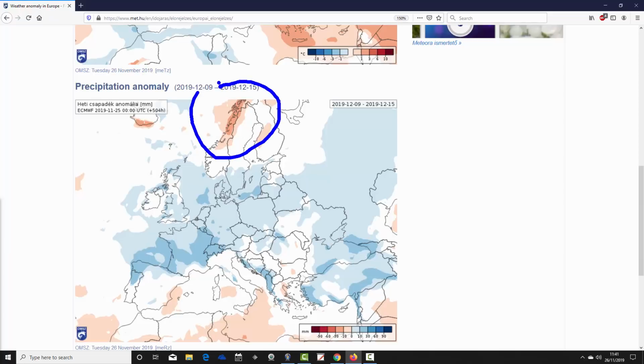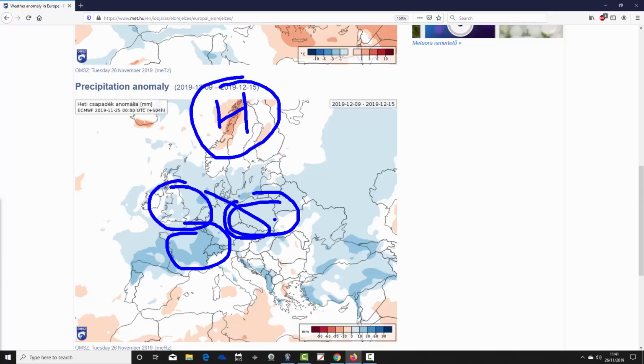You have northern Scandinavia looking drier than average, so presumably you've got some high pressure up here, but much of the rest of Europe looking above average with precipitation. Some of this will be rain, some could be snow, of course, as the continent is cooling down. So wetter than average through France to Germany, some parts of the UK also wetter than average too, with above average precipitation. Going over to the eastern side of Europe, a little bit above average with precipitation there as well.